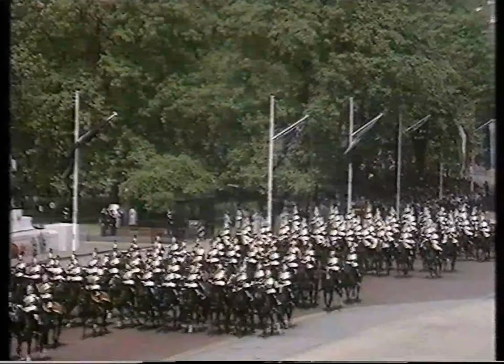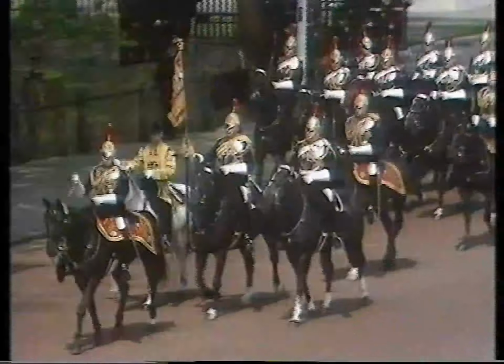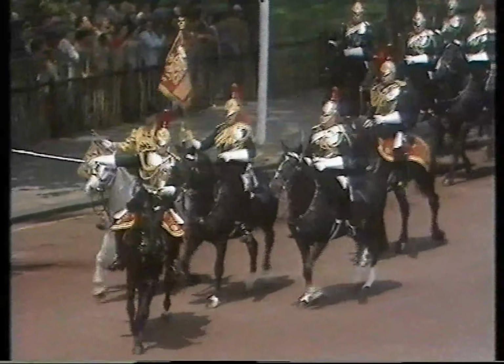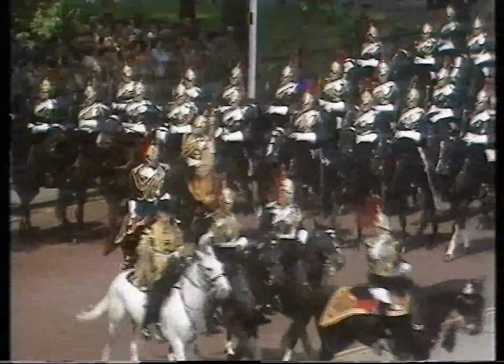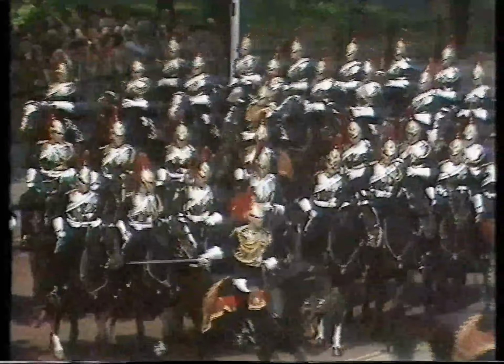Household Cavalry passing beneath the flags of Commonwealth nations flying on this Commonwealth Day. The field officer of the escort, Major Wilkinson, signals with his sword. And the Blues and Royals wheel round to trot past before the Colonel-in-Chief, Her Majesty the Queen.